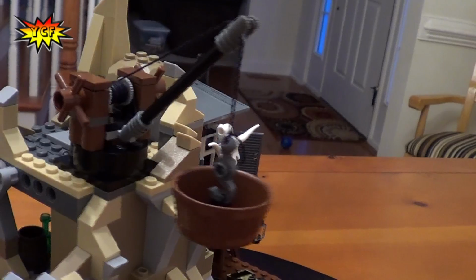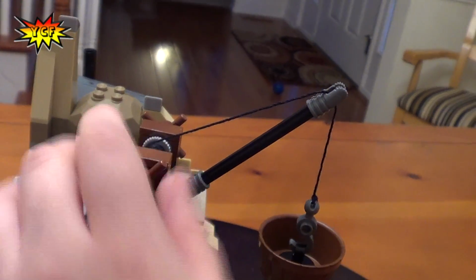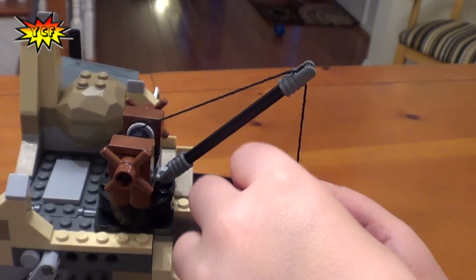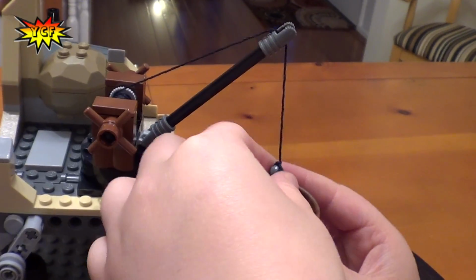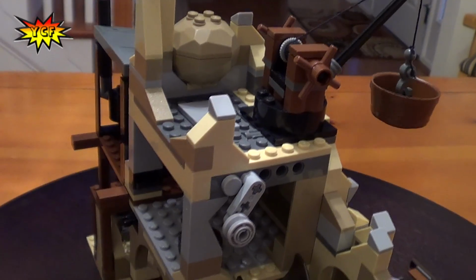There's also a lamp right here. Up top, we have a little pulley system, and when you want the bucket, that comes right up. Cool. And now we'll start showing you some of the play features.